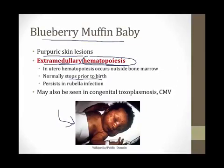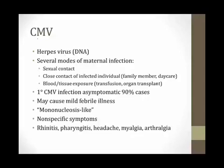And one of the classic congenital infections to cause this blueberry muffin baby syndrome is a congenital rubella infection. You can also see it in congenital toxoplasmosis and CMV, but rubella is the classic infection to cause the blueberry muffin rash. Next, let's talk about cytomegalovirus, or CMV.